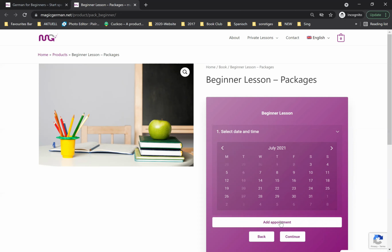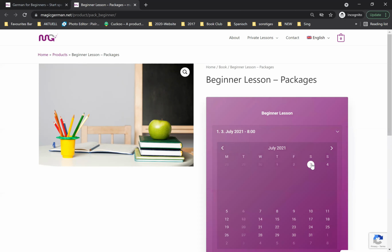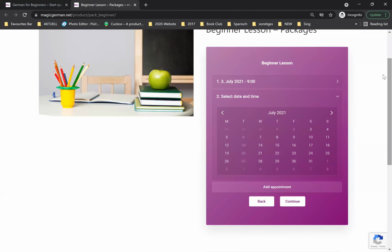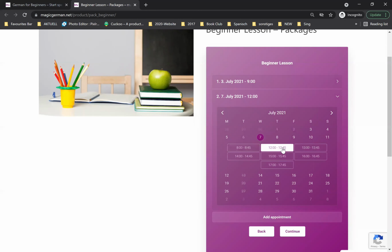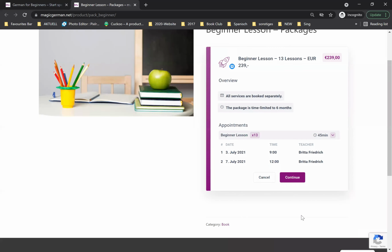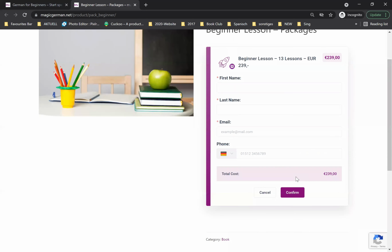So for now, I'm adding one appointment on Saturday, 9 o'clock, and I add the appointment, and maybe a second one on the 7th at 12. And then I will continue to check out. So I am buying a lesson package with 13 lessons and have already scheduled 2 out of the 13 lessons.